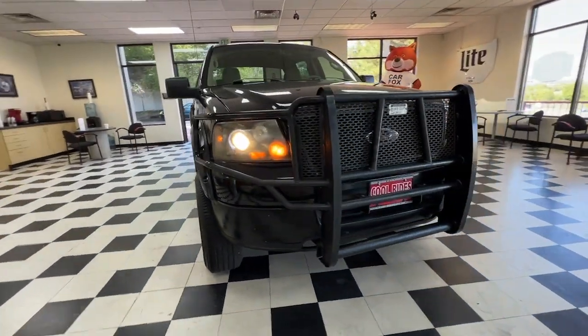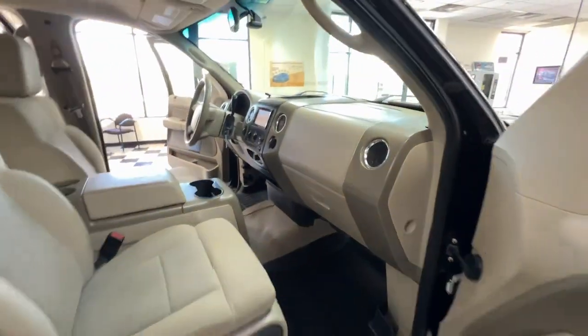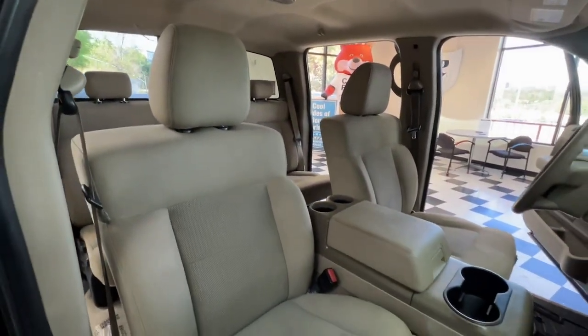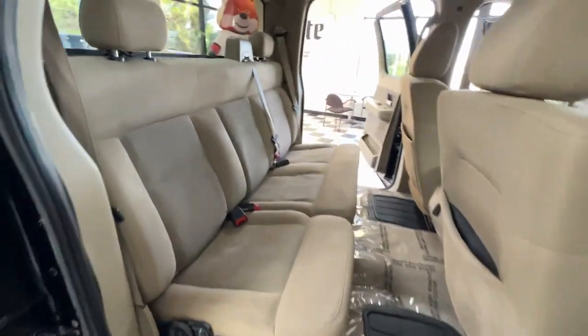The following are some of this vehicle's highlighted options: keyless entry, four-wheel drive, fog lamps, aluminum wheels, intermittent wipers, power windows, CD player, wheel locks, cruise control, privacy glass.